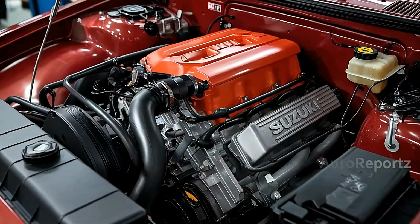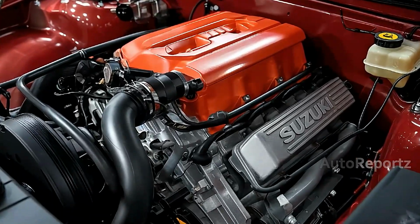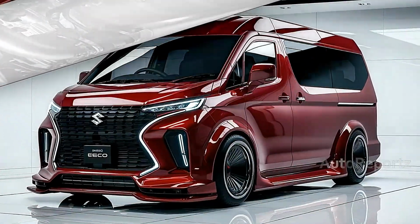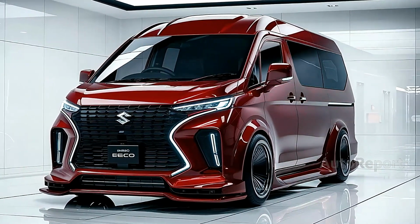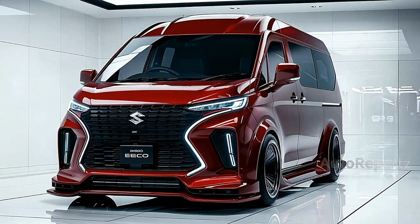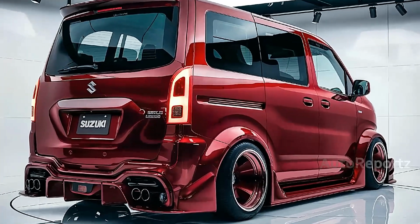Modern updates to the Eeco's exterior include a redesigned front grille, slimmer headlights, and body-colored bumpers, yet the vehicle's signature boxy shape that makes the most of inside space remains. A digital instrument cluster, adjustable front seats, and dual-tone interiors make a big difference inside the cabin.